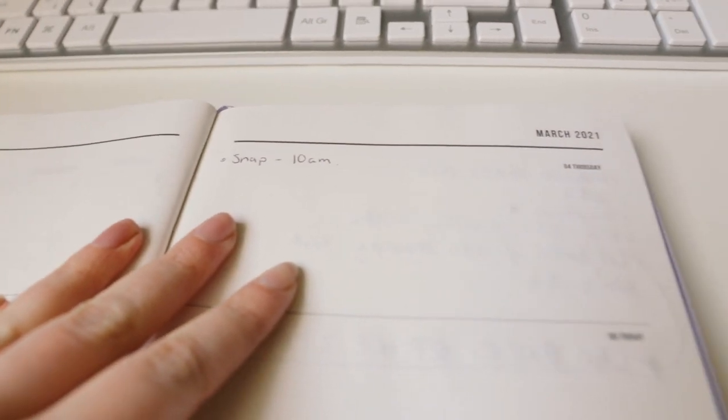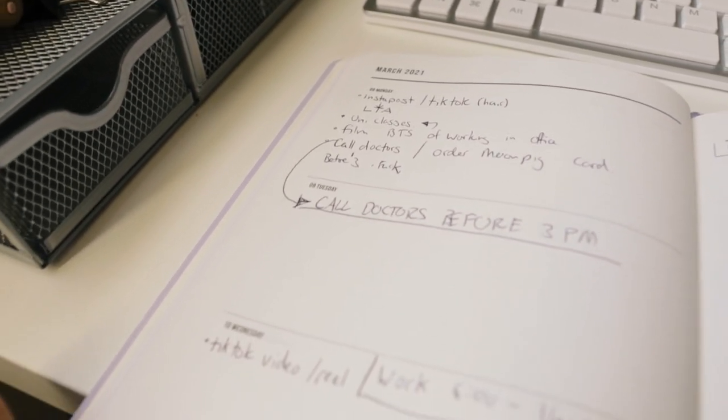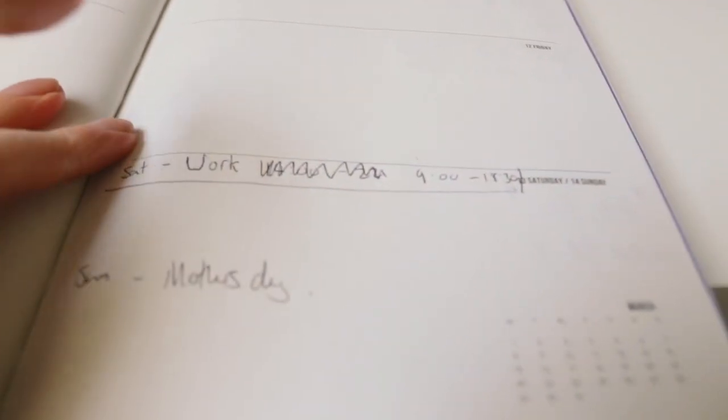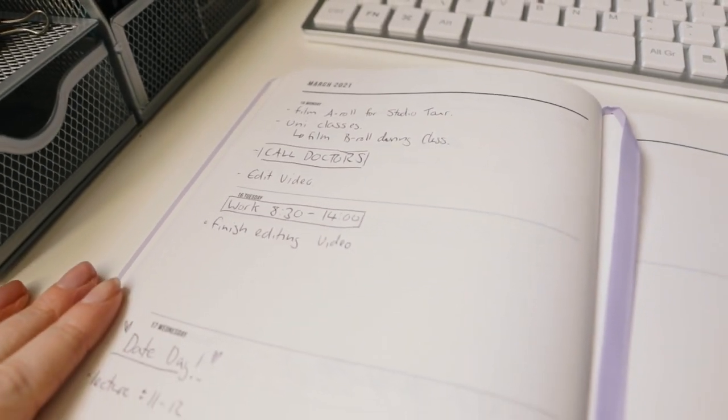I got it for £1.50. It was a bargain, and it's just nice. Feels like good quality. I think it's also recycled paper, which just makes me feel even better. And yeah, I'm hoping to use this as a more day-to-day planner for what needs to be done, like appointments I might have or posts I need to go post.